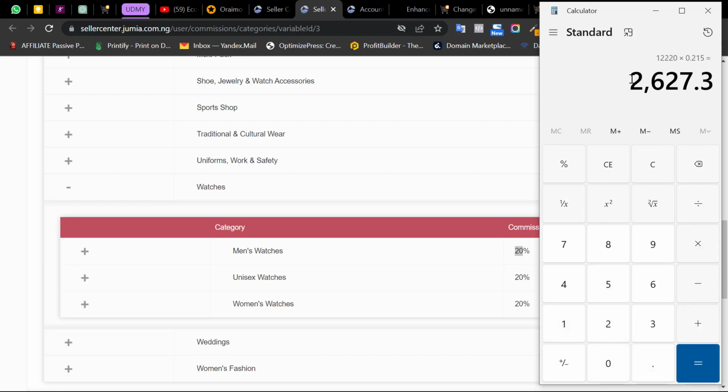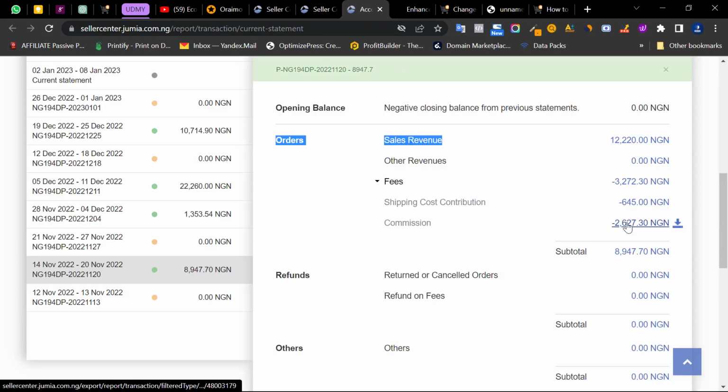Jumia took 2,627.3. If you come here, 2,627.3. So I need you to know this. A lot of people do not add the 1.5%, and that's eating into your profits. So you have to know how to calculate this price.